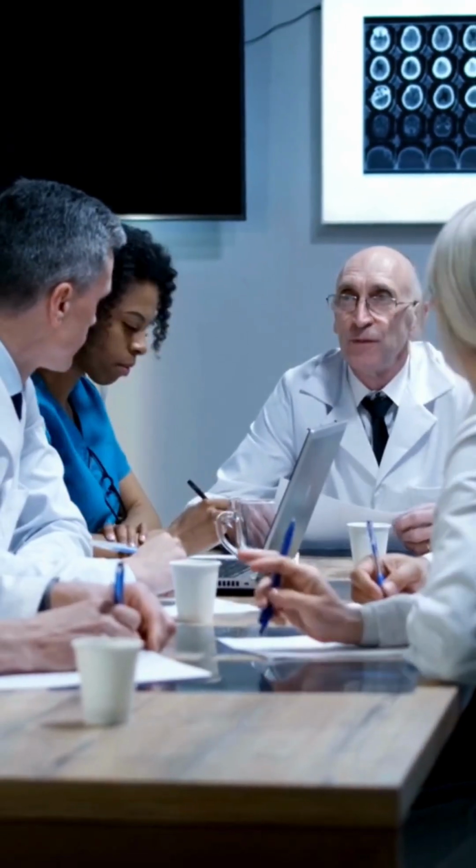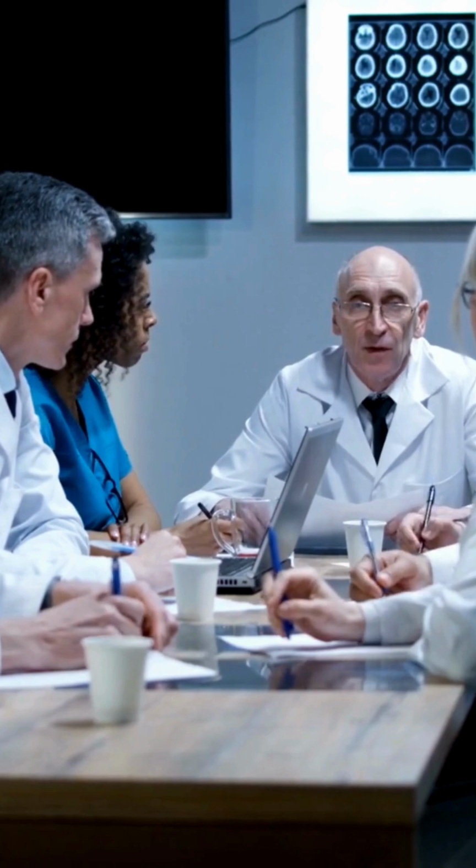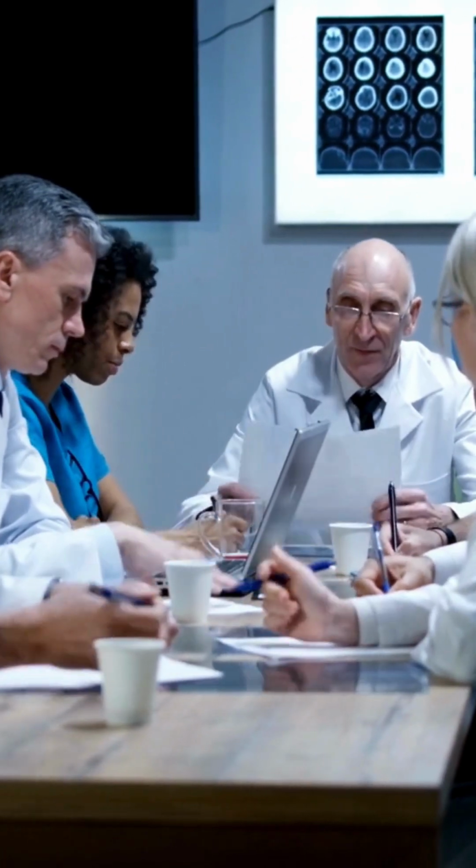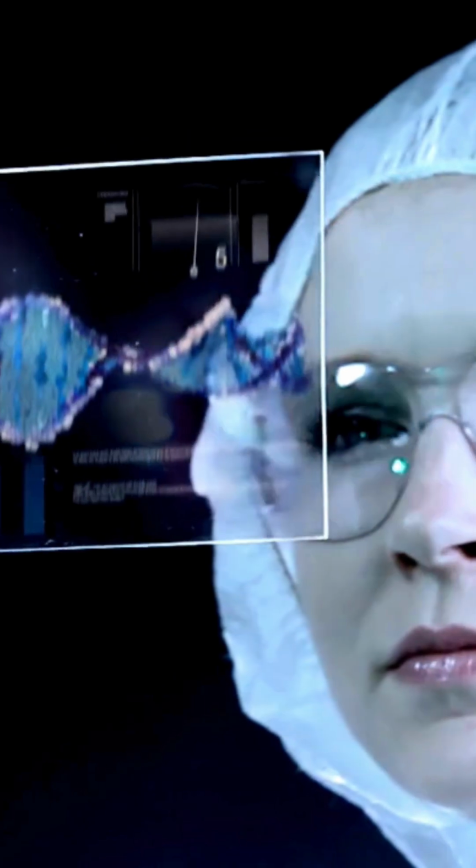Medicine has often relied on trial and error. Doctors prescribe a drug, see if it works, and adjust if it doesn't. But pharmacogenomics allows us to skip some of that uncertainty. By tailoring treatment based on genetics, doctors can choose the right drug at the right dose from the start. This means fewer side effects, better outcomes, and potentially lower healthcare costs. It's a cornerstone of what we call precision medicine, healthcare that's customized for each individual.